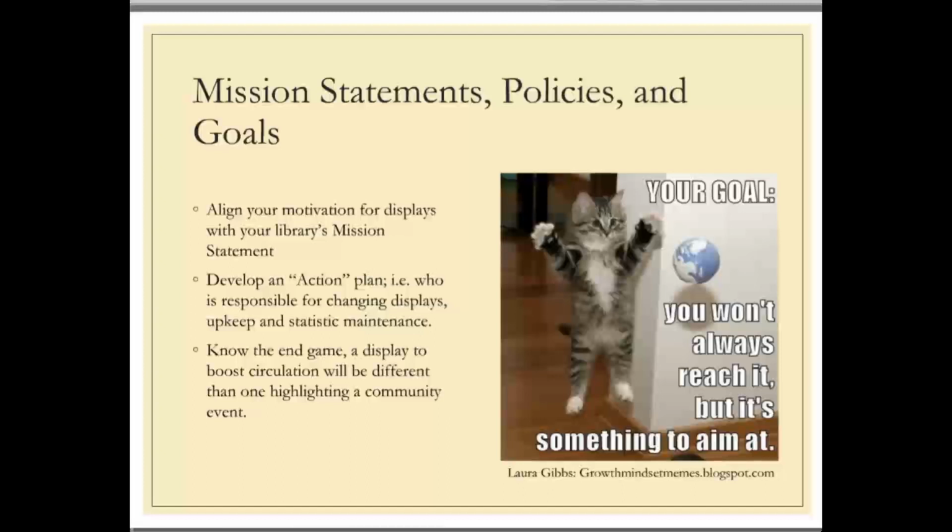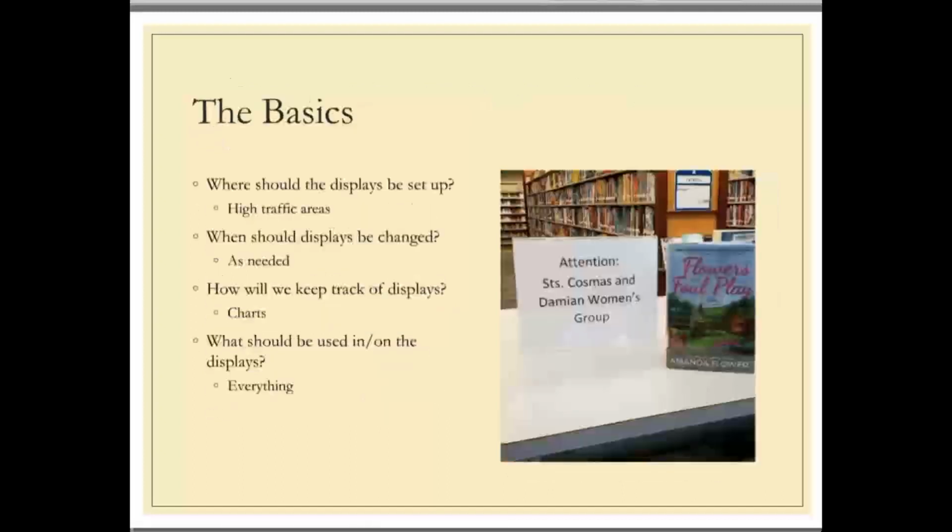So know why you're doing your book displays, and that'll help you in the future with your plans. So the basics of book displays.